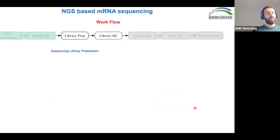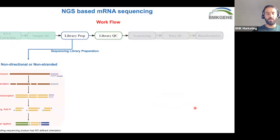On the library preparation for NGS, as explained before, you have to add adapters and so on, but there are two widely used library preparations. One is called non-directional or non-stranded. That means that the resulting sequenced product has no defined orientation. It's 3' or 5', which is the sense or antisense strand, we cannot identify because it's called non-stranded.